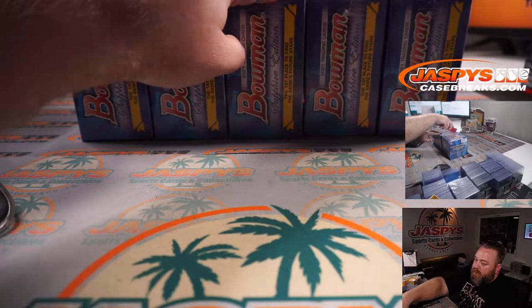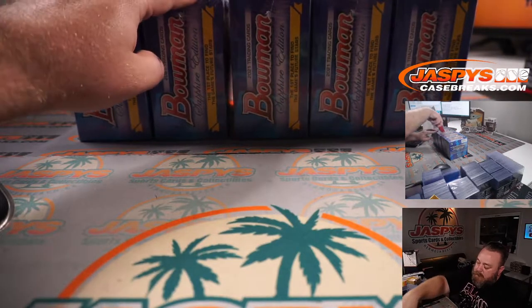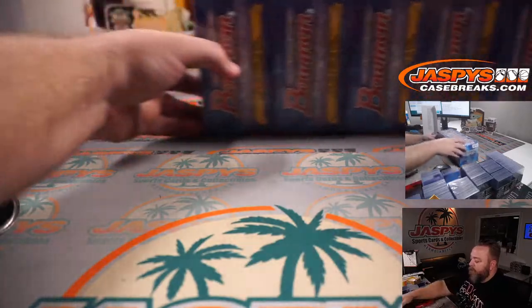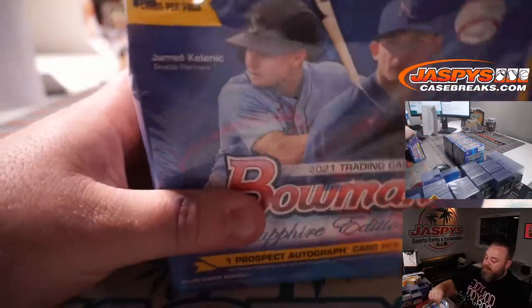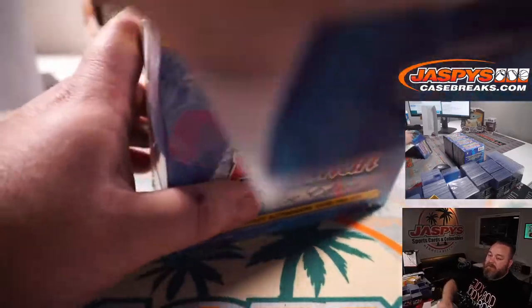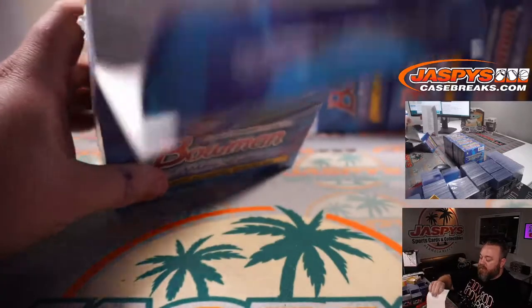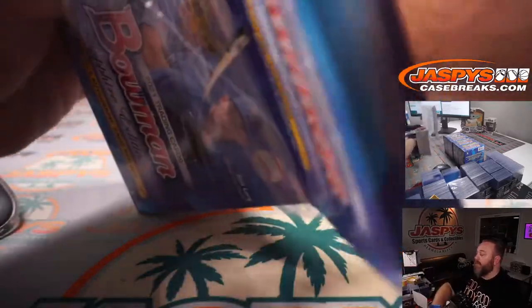Still looking for our first one of one. I'm feeling it. That's our last of the Bowman Sapphire for now. Hopefully we can get some more in tomorrow. It's been really good so far. I'm hoping that we can keep it going.